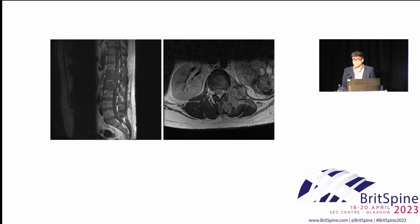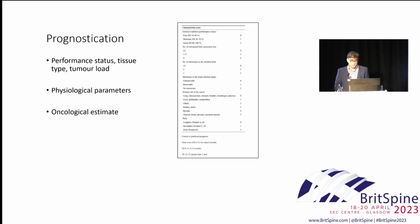So we've all been in that MDT meeting, where we have a case with some visceral metastases, some non-contiguous metastases in the spine, and some epidural compression. And really we need to know what we're going to do to get on with this patient's treatment. That often depends on the prognosis, which is a key part of deciding whether we should do anything invasive and what type of invasiveness we should be aiming for.